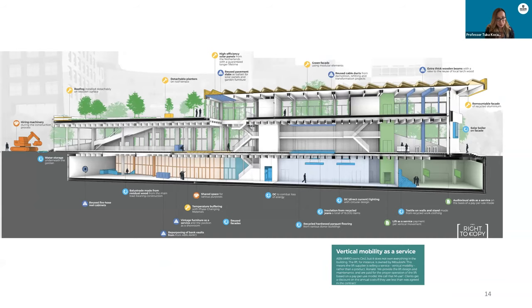Here in this cross-section, you can see a number of different approaches adopted by this circular building through the use of various recycled and repurposed waste materials, which are not only coming from the construction sector, but also from other sectors, like jeans, for example, used as insulation material. The building has also adopted a number of circular business models.